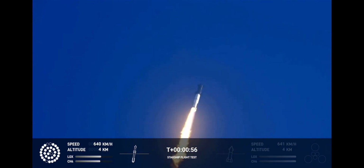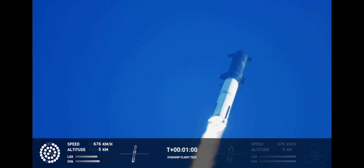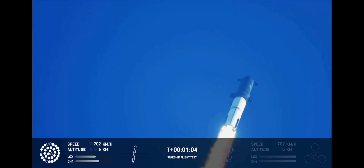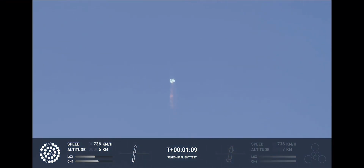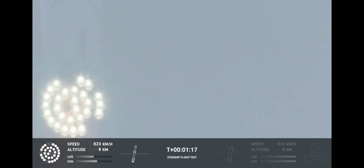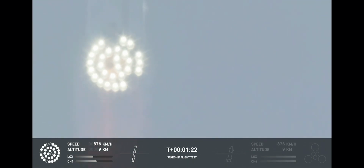Acquisition of signal, this is Christie. We're throttled down and throttled back up. Going through the period of maximum aerodynamic pressure. As the velocity increases, the density of the atmosphere is decreasing. Max Q. Lessening stress on the vehicle. The call out, Max Q now.